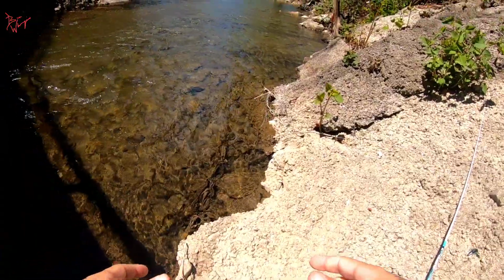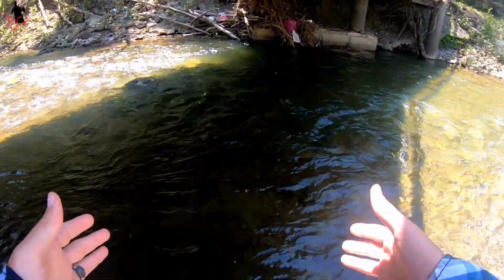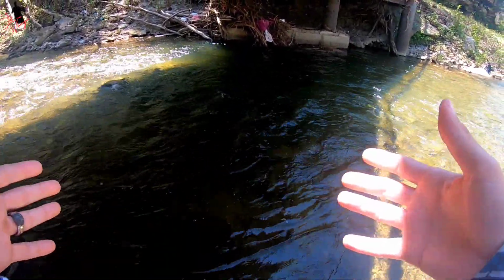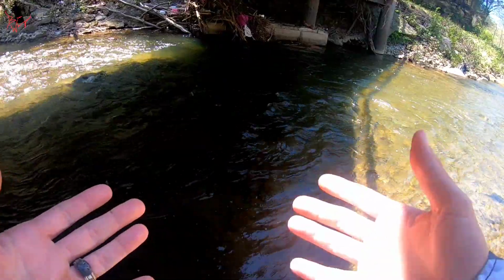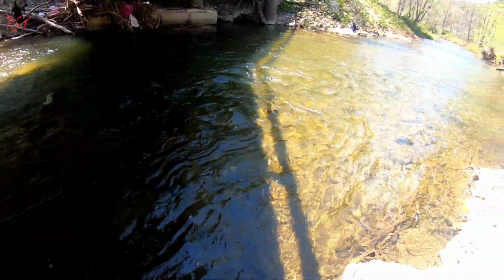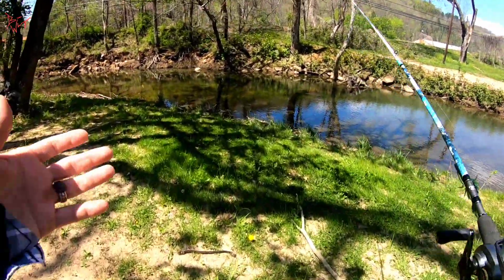I knew I would be able to come here and at least get on one. I knew it. I've never been here without catching at least one. Usually though, surprisingly, it's a rock bass that I catch. That's the first time that I've caught a smallmouth here, I believe. On the board.